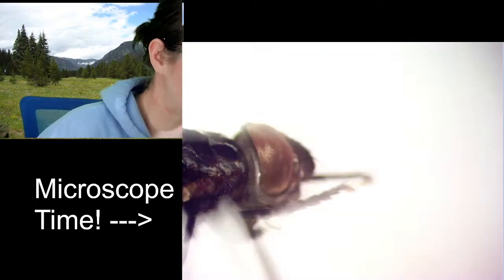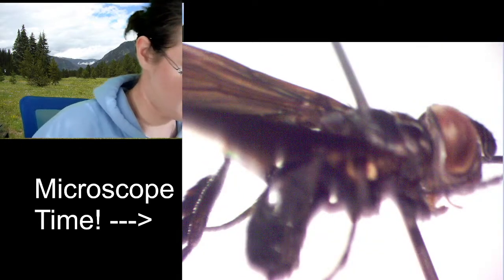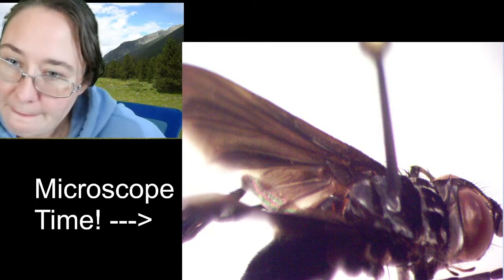The wings being so dark does make it a little bit trickier to see the wing venation. There we go.